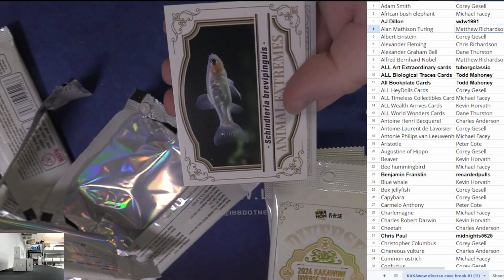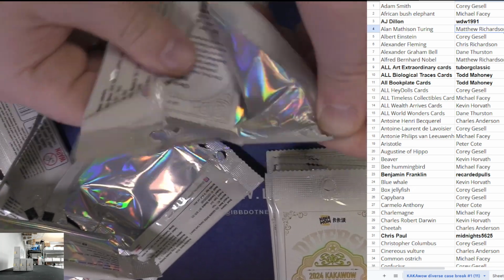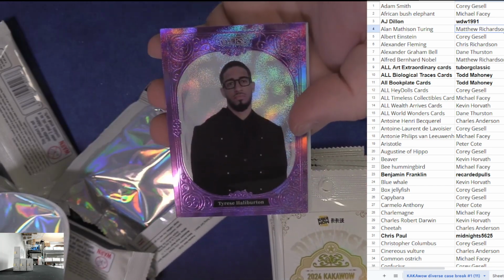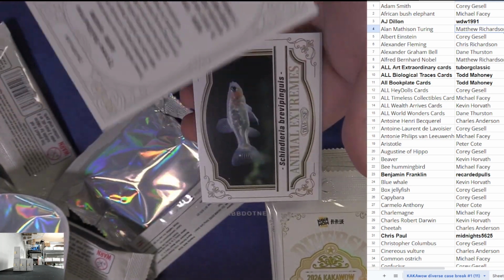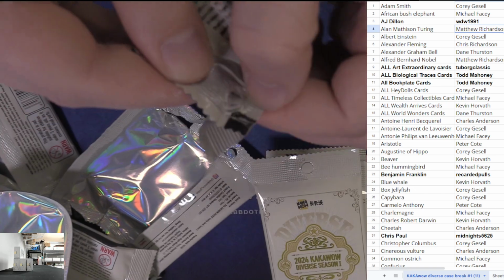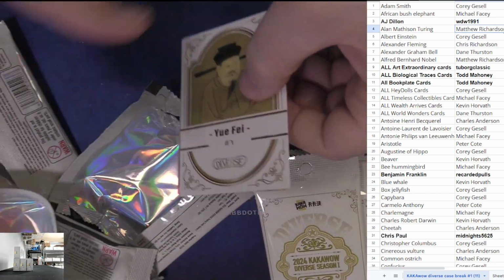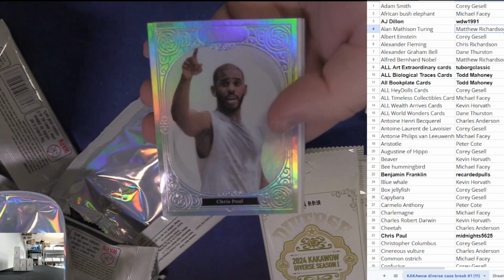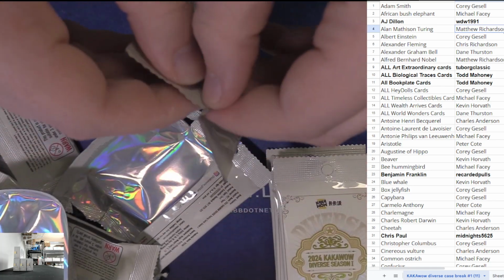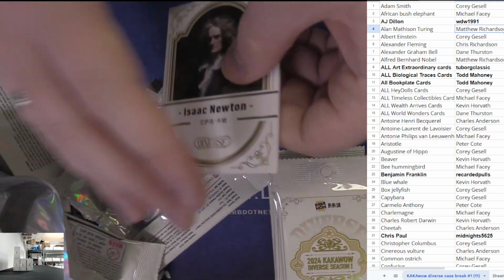This is Jordan Poole refractor. Purple Tyrese Halliburton. It's the 529. Chris Paul refractor. 75. Mama Musk got a 75. Wow, she sells pretty good then.